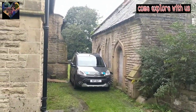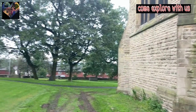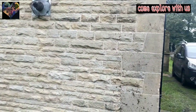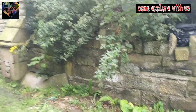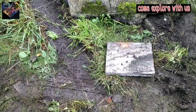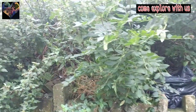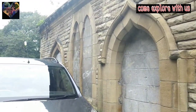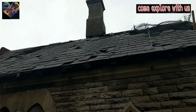I've got to be pretty careful there, guys. I don't want to be slipping on this mud. And this is the building. Not too sure what's going on here. Oh, what's going on there? This is the actual building. There's the chimney I was looking at a moment ago.